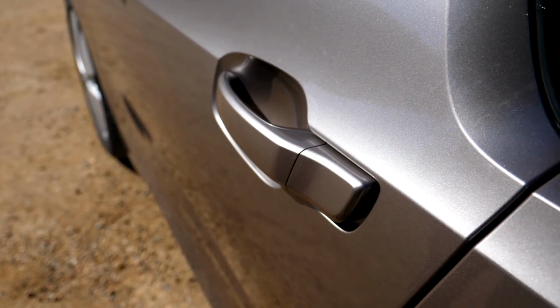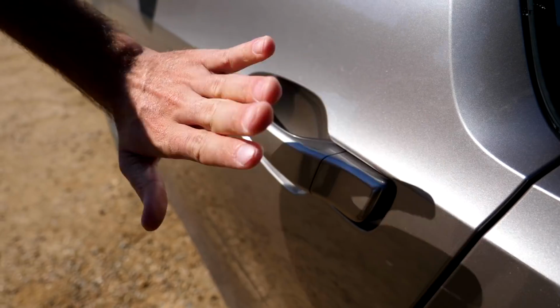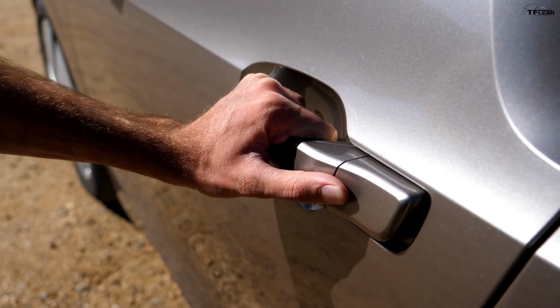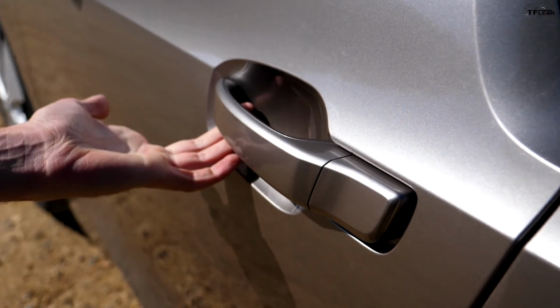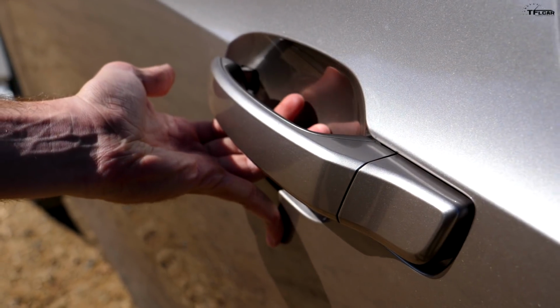And then we get to the door handles, which are mounted backwards if you ask me. So the door opens like a normal door here in the front, but the door handle doesn't operate in the standard direction. In fact, it hinges entirely backwards. How weird is that?